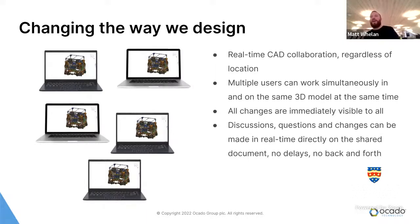Most of them you have to check a file out if you're using some central repository, and then that blocks anyone else from working on it. There are tools, so we use Onshape, there are others. There are tools that let you actually collaborate in real time, see everyone's changes as they happen, make everything visible.